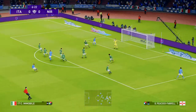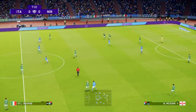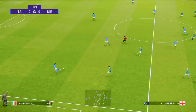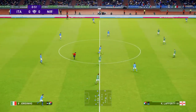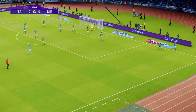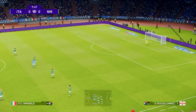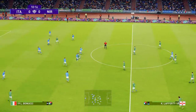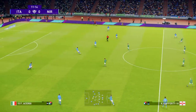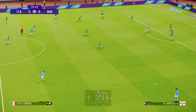And here's Immobile. Immobile hits it! Forward it goes. It's a long ball, but it's not hit its target. Bonucci. Jorginho. Lobs it in gently. Chiesa! Jorginho. Spinazzola plays it forward. Insigne with the crossfield ball.